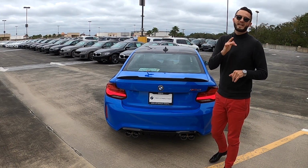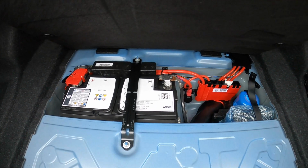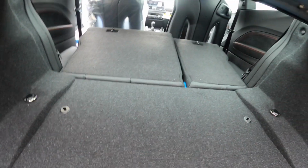We're going to go to the exhaust after we go into the cargo at 13.8 cubic feet. You can put the back seats down so you get a little bit more storage space, and your battery will be in the trunk. Now we're going to start this M2 CS. Give it some revs.